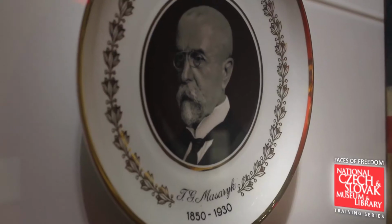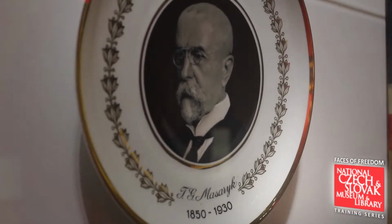They wanted to follow more of what was happening in the United States with free elections where people were able to choose their own leader, and that leader can come from any class. So one of the primary leaders of this movement in the political world was Tomas Masaryk. Masaryk was half Slovak, half Czech.